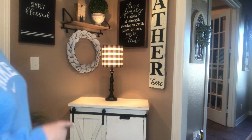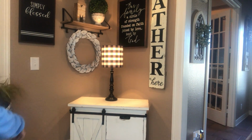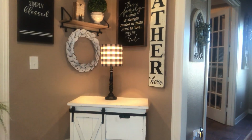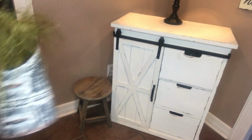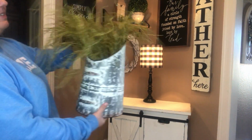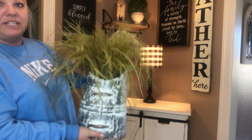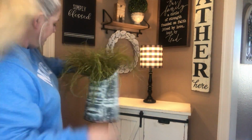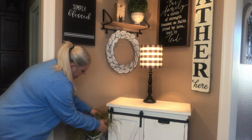Okay, now we're gonna do this corner. And I've got, you can't see it down here. Let me show you. There you go, see that? I'm gonna set this bucket on it. And I just found some greenery back there in my stash and just set that in it. And I'm gonna set it over here on this stool, just like that.